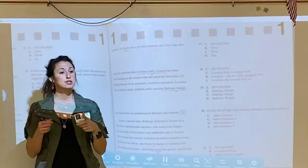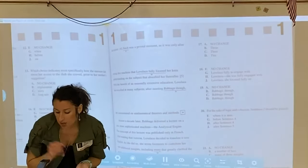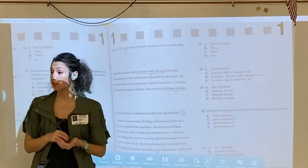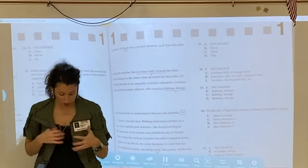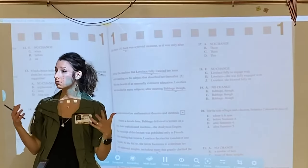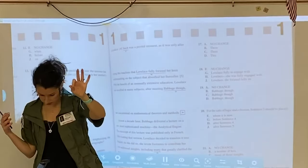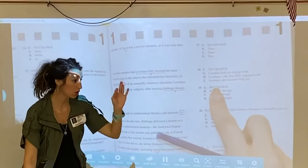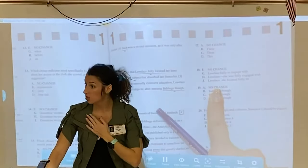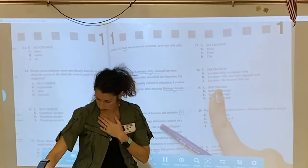So the only thing they're testing here are commas, right? After meeting Babbage, though. Does it make sense to pause? After meeting Babbage, though, she concentrated on mathematical theories and methods. Does that one sound okay? Yes. So you could have picked no change. However, that is the mistake that I just made, and I'm about to show you why that is not the best choice, okay?